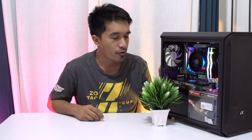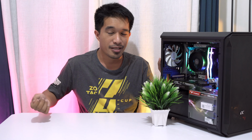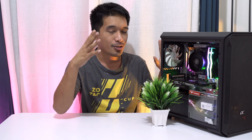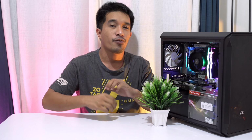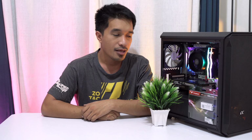I chose to have this casing kasi hindi ako magkakaroon ng concern in terms of fans na kailangan kong bumili ng panibagong fans or kailangan kong bumili ng another expenses para sa fans. Ito po is meron na siyang free at a price point of 1,995. And then for the power supply, I chose to have the 500 watts power supply Cooler Master MWE.